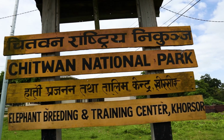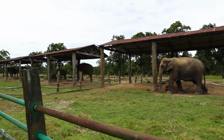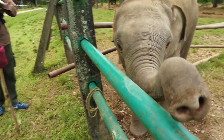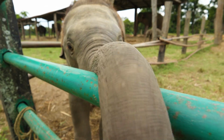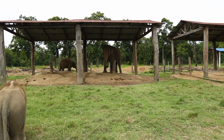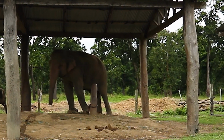Elephant breeding program at Chitwan National Park. I have mixed feelings on this one. On one hand, I'm glad that they're bringing the animal species back because of them being so close to endangered. But at the same time, I kind of feel sorry for the elephants that are chained up. It was something I was having a real problem with. Big giant creature and you can't even go anywhere.